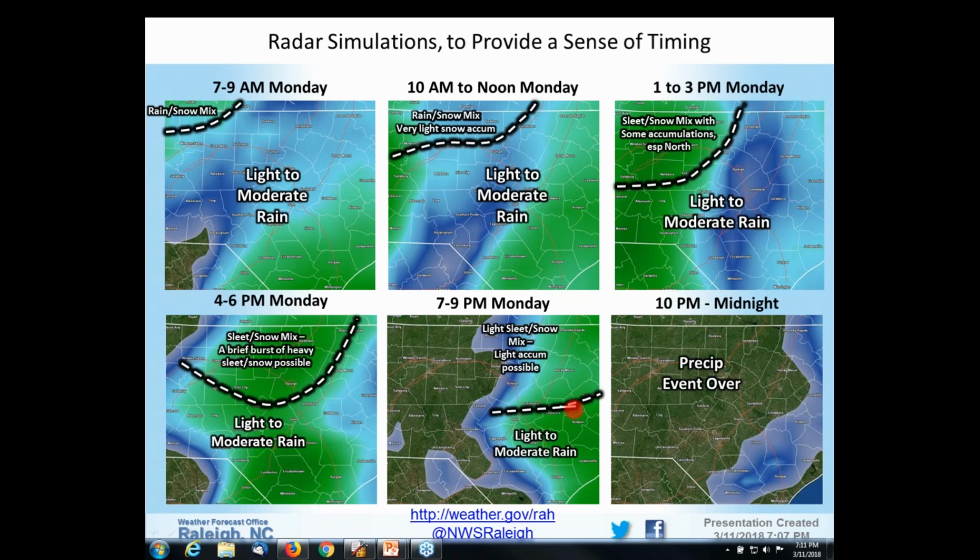And then as we get into the evening hours, we should begin to see that all wrap up and pull east. The rain snow line may be as far south as, say, Lillington over to Smithfield, over to Goldsboro, all rain south of that dashed line. So places like Rockingham, Laurinburg, even Fayetteville and Clinton should pretty much just see rain throughout the whole event. And then by late evening tomorrow, it should pretty much be over for everywhere.